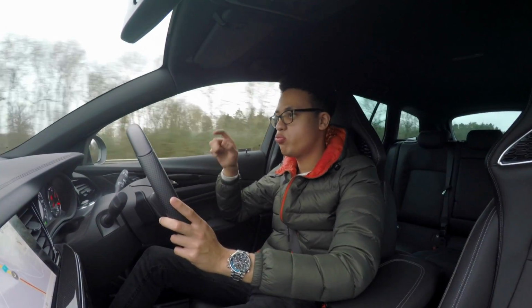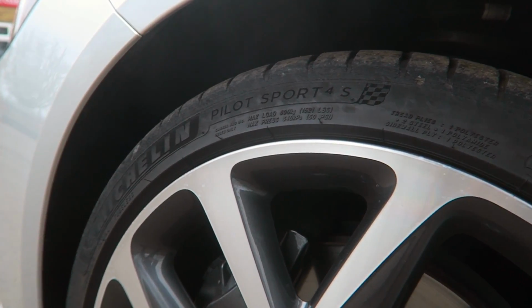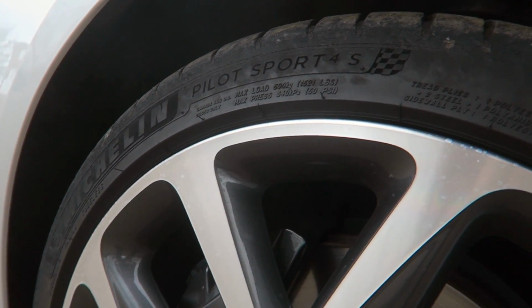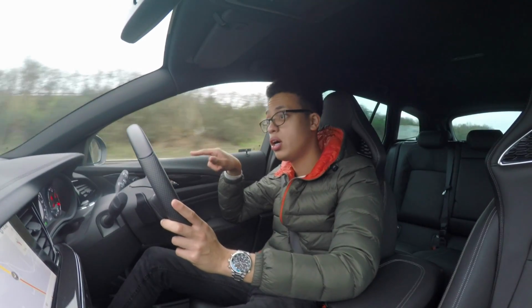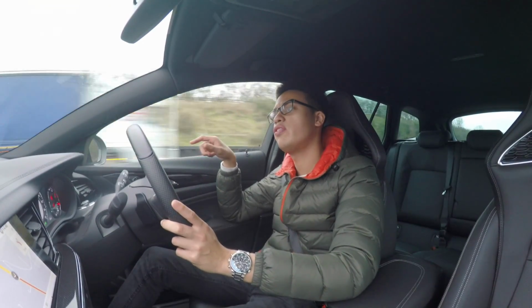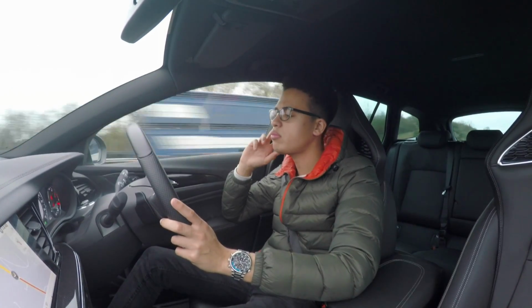Love the fact that it's running Michelin Pilot Sport 4S's. You won't even get those tyres on, say, a brand new Mercedes or a brand new BMW. Even if you ask the dealership, can I have those particular tyres on the car? You still don't get that. So that's actually a really nice point, the fact that Vauxhall are offering this as well.